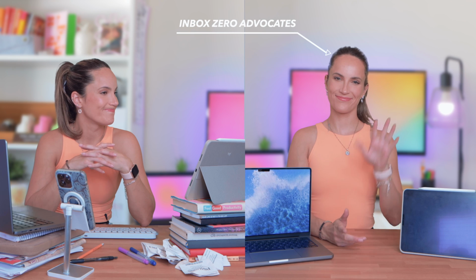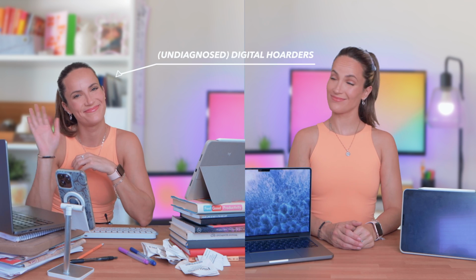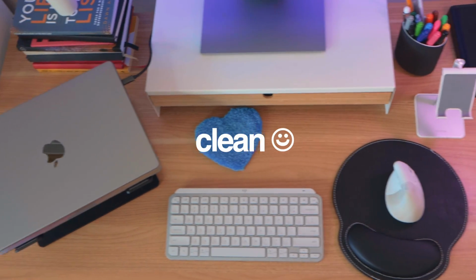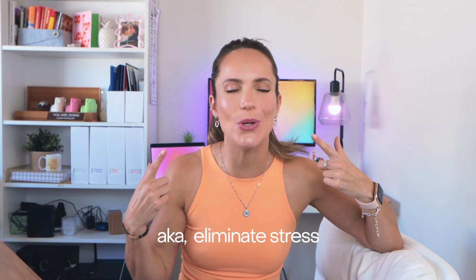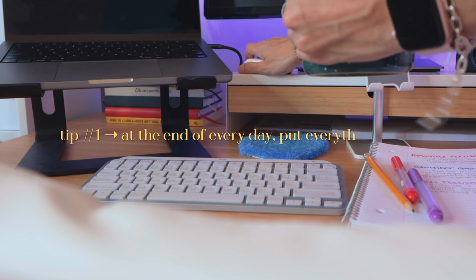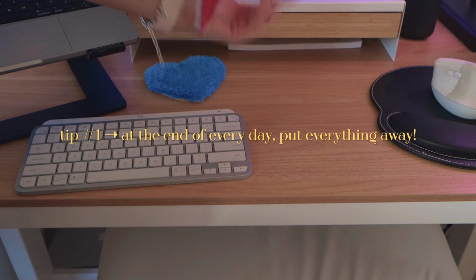There are 2 kinds of people in the world: inbox zero advocates and undiagnosed digital hoarders. I personally want to be the first, but I'm definitely the second. Regardless of which one you are, starting your day off with a fresh, clean desktop is a great way to reduce the cognitive load. And yes, I mean both your desktop and your desktop, you know? Okay. The easiest way to do this, at the end of every day, clear the clutter off your desk and put things away. Tomorrow morning, your brain will be so happy that you did that.